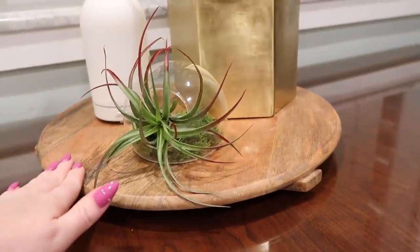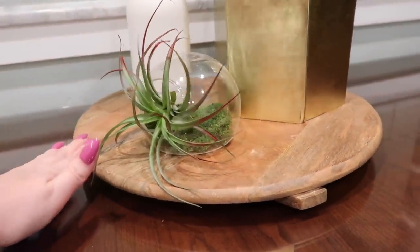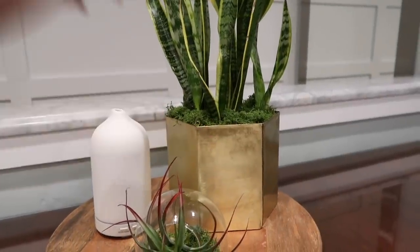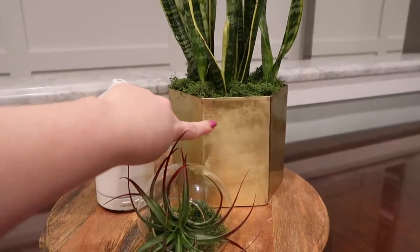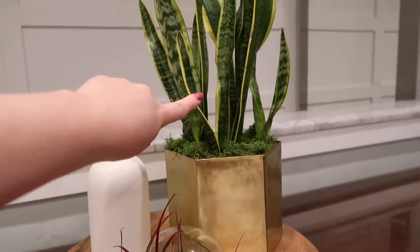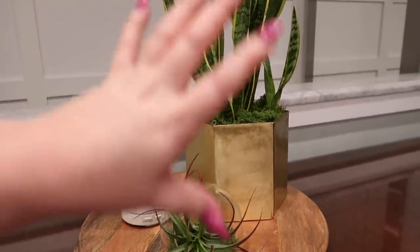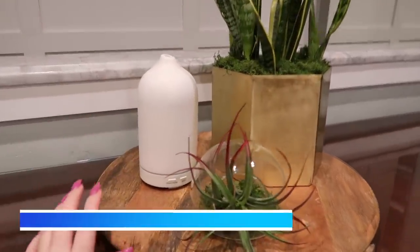Oh my gosh, how cute is that? How cute is that? I never would have picked something out like that. I'll see if I can find a link for a similar container. And then this is called a snake plant. So anyway, I'll see. Am I gonna have a snake in the house? I'll see what I can do for the links there.